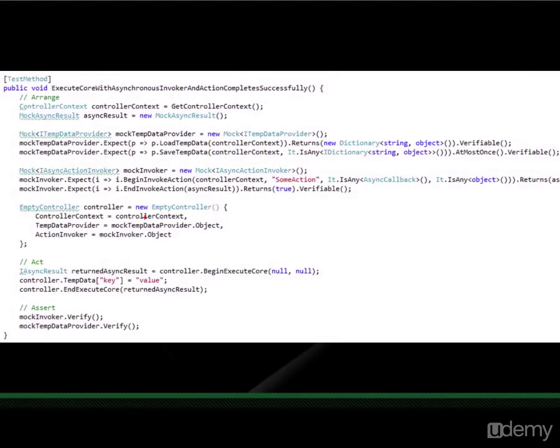But this is an example where people didn't know what to test for, so they used a mock object. But again, you're verifying that begin invoke and end invoke action got called, when in fact you shouldn't be doing that. You should just assume that begin execute core does whatever it needs, and if it does the work, then you should get back some kind of value from it.